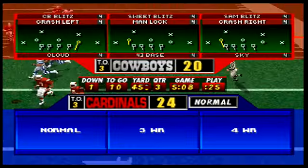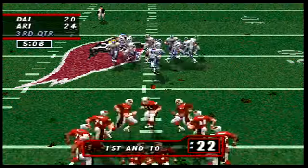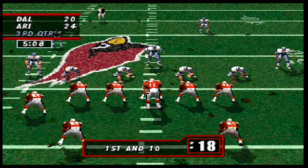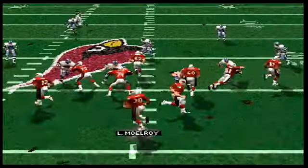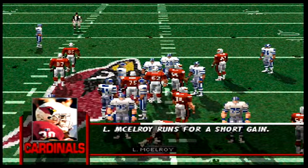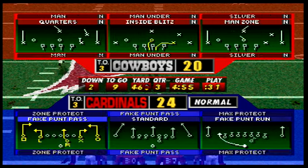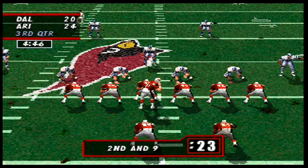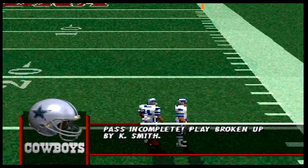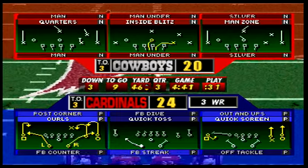Alexander with the interception. Short gain on the play. So it's now 2nd and 9 from their own 46. Hunt, hunt! Incomplete. So it's now third and nine from the 46.